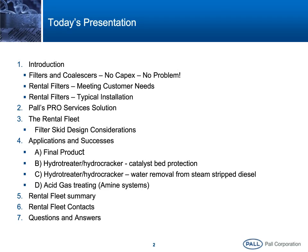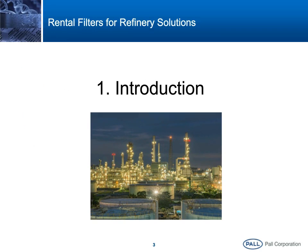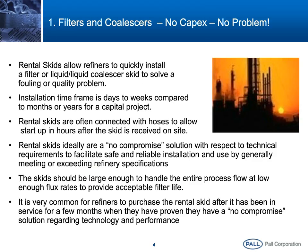In days gone by, many refiners have lived with ongoing issues because they haven't had CapEx monies available to resolve the problem. Now, with the availability of high-quality filter and coalescer rentals, we can truly say, no CapEx, no problem. Rental skids allow refiners to quickly install a filter or liquid-liquid coalescer skid to solve a fouling or quality problem. And the installation time is days to weeks compared to months or years with a typical capital project buying cycle. These rental skids are often connected with hoses to allow startup in hours after the skid is received on site.